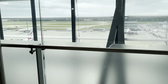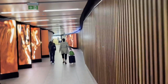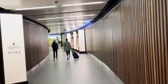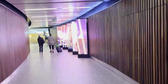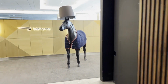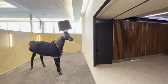It's available to us. You go through your own private security and straight through into the lounge complex that British Airways have got, past these rather hallucinogenic lighting arrangements, but it's a direct access into the lounge complex where we were able to sit back, relax and enjoy the facilities, past the very famous horse. If you know the name of the horse, drop it in the comments, but it welcomes you to the lounge at London Heathrow's Terminal 5.